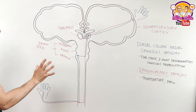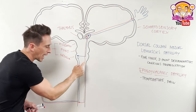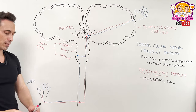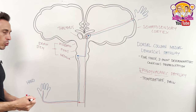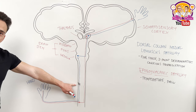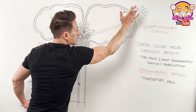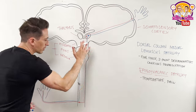What is the major difference you can see between these two pathways? The major difference is the side in which it ascends. Very important clinically if somebody experiences a hemi lesion, some sort of damage to the spinal cord on one side. As you can see, if a damage is on this side, what does it mean? So remember, the opposing side of the brain deals with the opposing side of the body and vice versa.